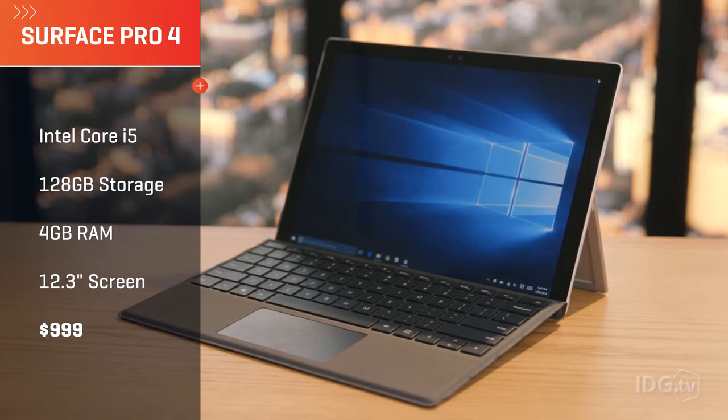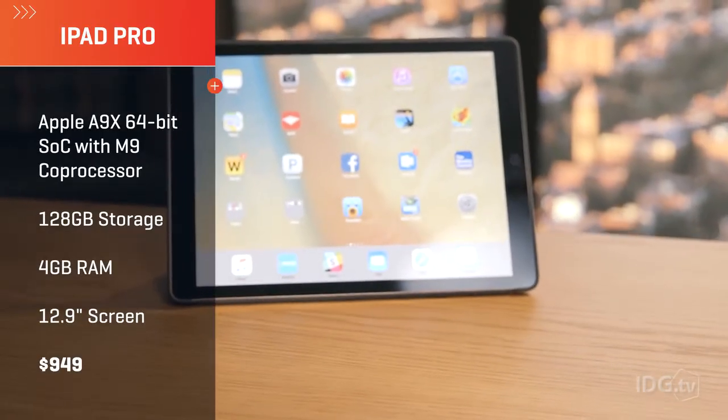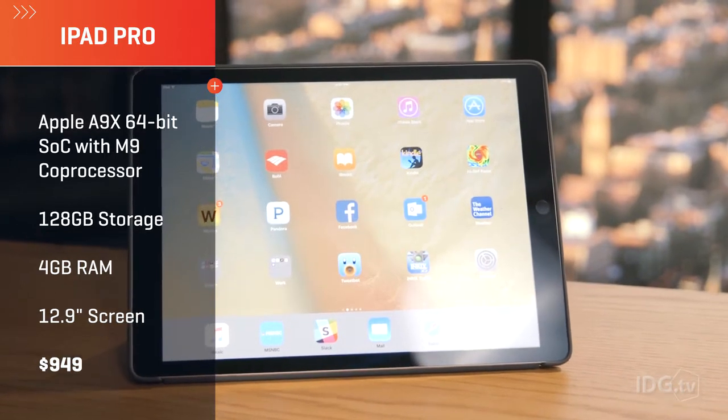The Surface Pro 4 with an i5 processor, 128 gigabytes of storage, and 4 gigabytes of RAM will cost you just under $1,000. To compare, the iPad Pro with the same amount of storage is going to cost you $949. For that extra $50 with the Surface Pro 4, you're going to get a lot more in terms of flexibility and productivity if you're choosing a device to use at work.